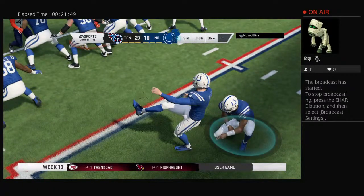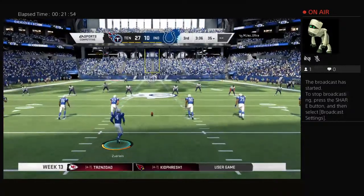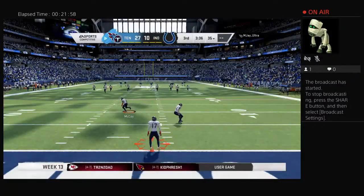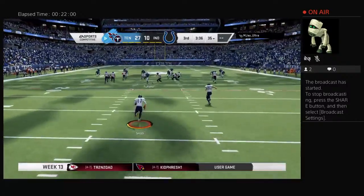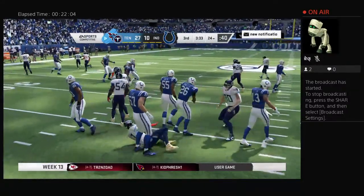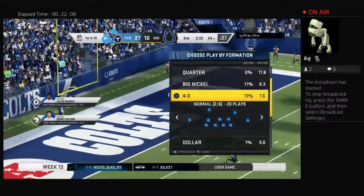Next to score. Titans 27, Colts 10. Now after the touchdown, it's Zuerlein. He'll kick it away. This will be taken in at the 1, and he'll be brought down at the 23, make it the 24-yard line. At their own 24-yard line.